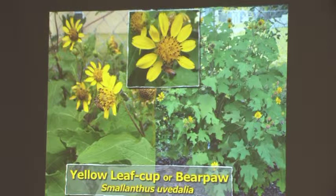Is it the same thing as Mexican sunflower? No, this is native. Mexican sunflower is invasive.